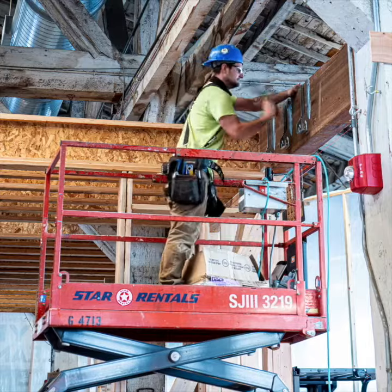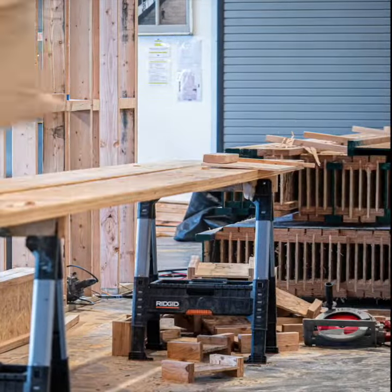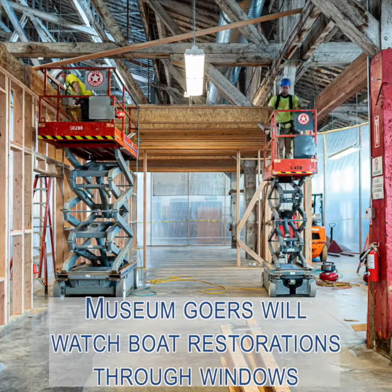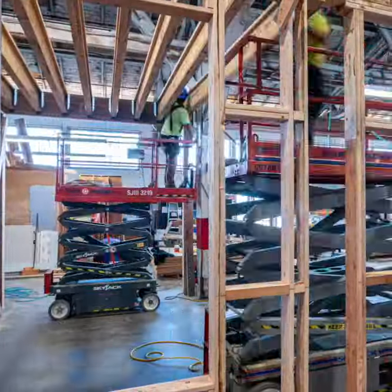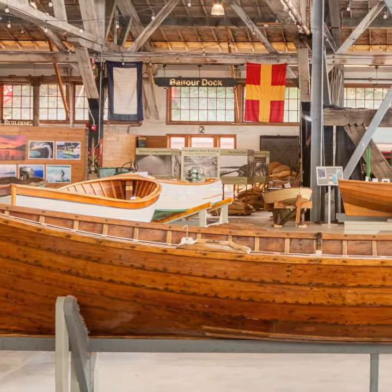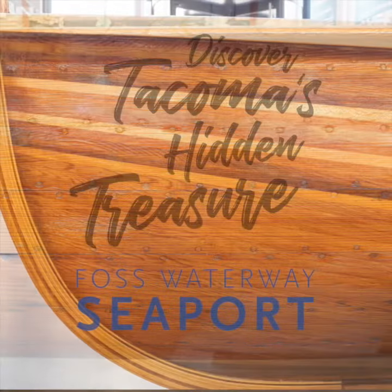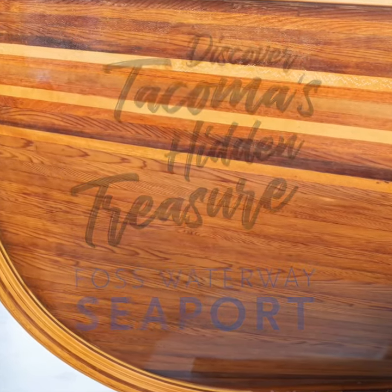Having an enclosed area gives us a lot better opportunity for dust abatement as well as soundproofing the boat shop when we've got the lathes going and the saws going. The neatest thing that's going on is this gives people who are real artisans in terms of restoring wooden boats an opportunity to have a world-class facility to restore these boats that are real classics.